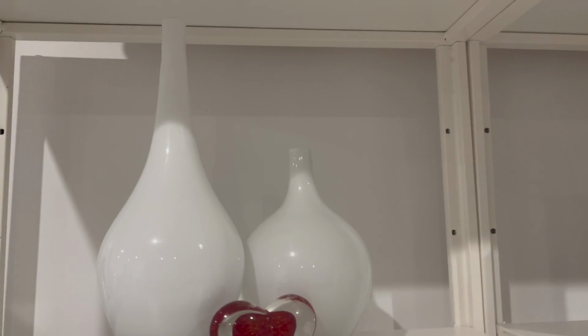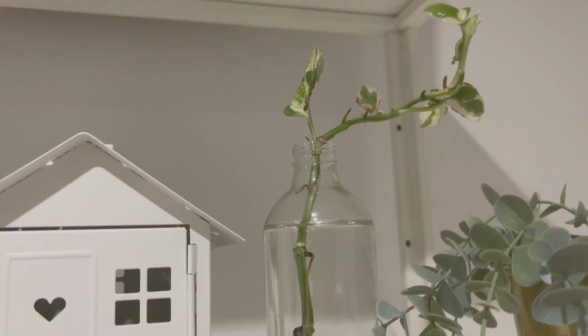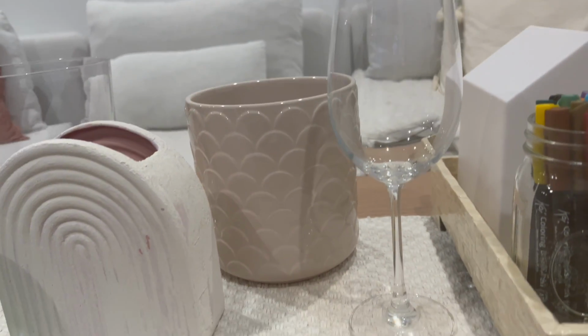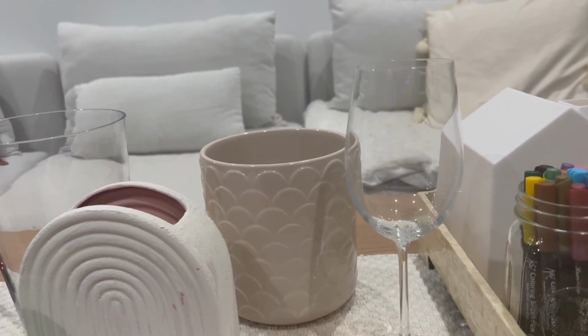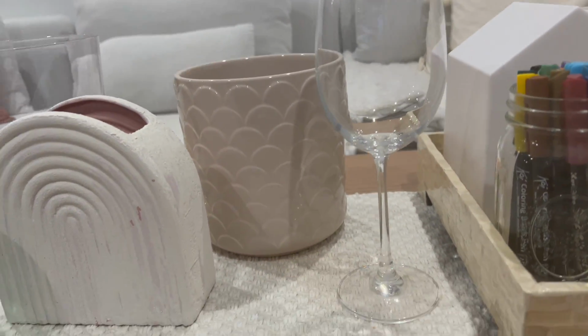It's a pain in the butt for me, I think, to maintain them when you've got them because you need to change the water. They start getting smelly, they start dying, they're drooping. You've got to pick out the bad ones, keep the good ones, and then it's a pain to clean it all up once they have actually died.